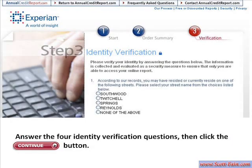Last but not least, in this process for Experian at least, they're going to ask you 4 identity verification questions. That's basically where they're going to ask you things that are on your credit report. So a vague familiarity of the types of creditors that you have on your credit report would be helpful. And then you're just going to read the 4 questions and answer them to the best of your knowledge, and then click Continue.